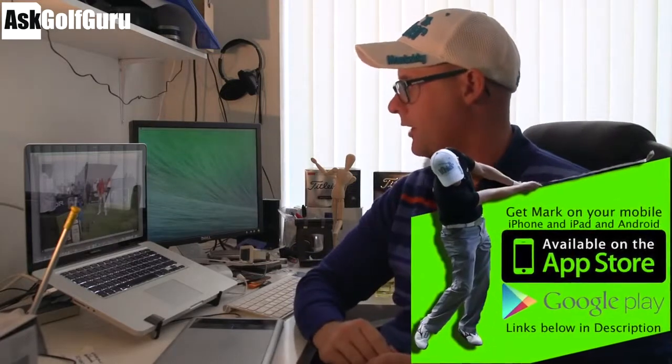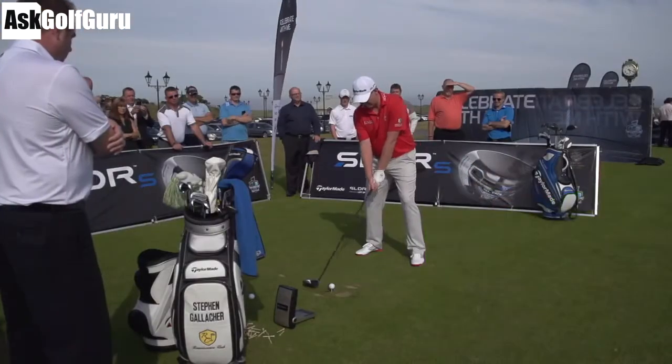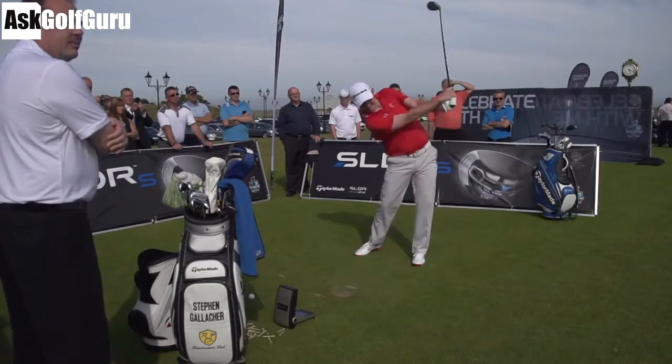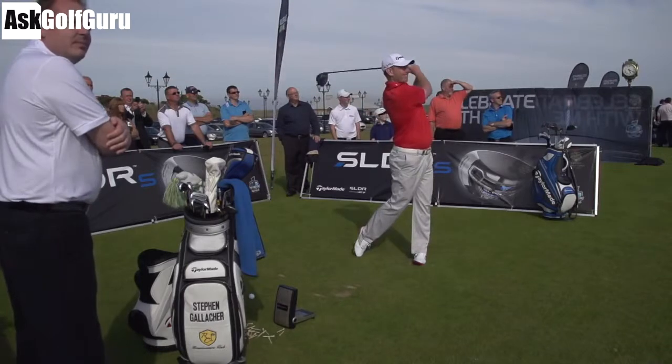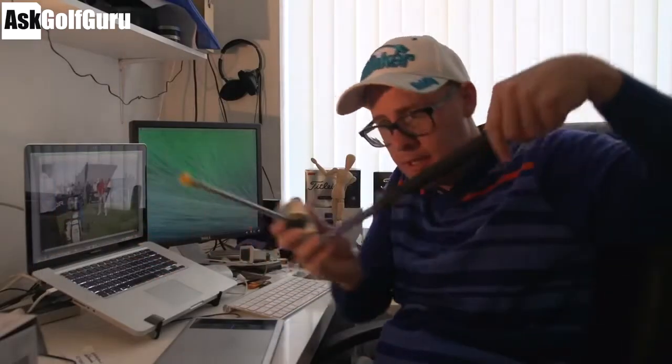Some footage I shot at a TaylorMade SLDR promotion day. Great high-speed footage of Stephen's swing. He does a couple of things which are really interesting, related to what people might call lag, and I would relate it more to how the handle relates to the head coming through impact and what you might have to do to the loft to make sure you find target.